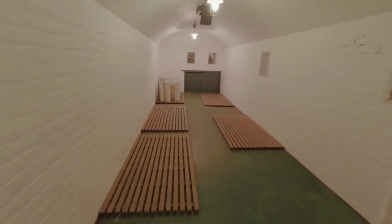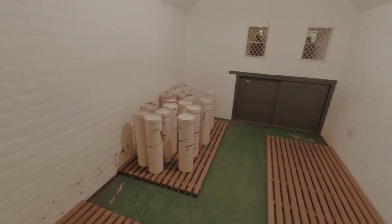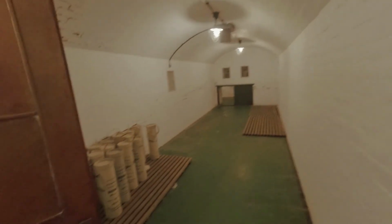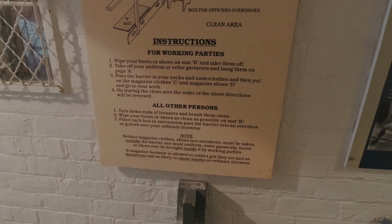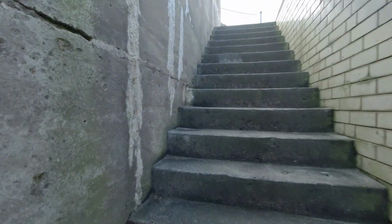So this was the cartridge store, which is all the gunpowder in it, isn't it? Well, you can see cartridges up here. So that's the cartridges that go in before the shell goes up. More cartridges there. As you can see, I'm getting change from magazine clothes to uniforms or civilian clothes. Instructions for working parties. Very interesting. Certainly deep underground anyway.